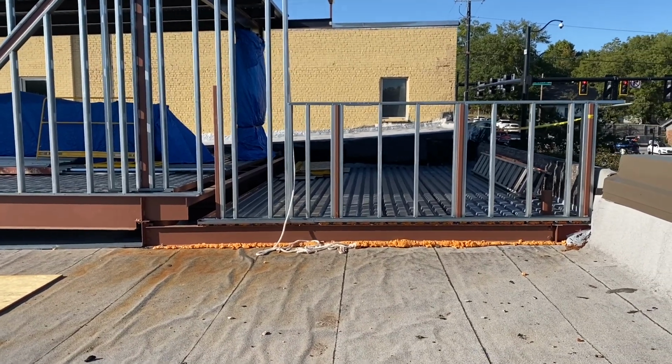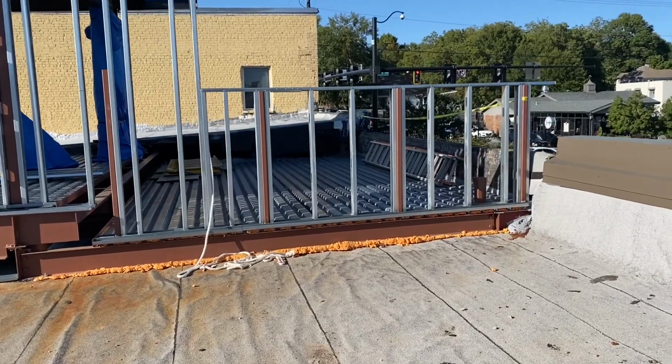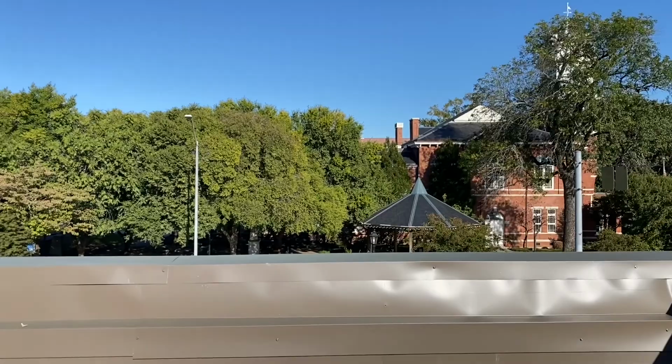This time of day is going to be fantastic. This time of year it's going to be in the shade, so it's not too hot, and you'll be able to enjoy the view of the square out here.